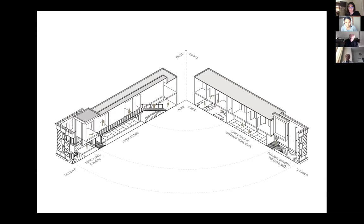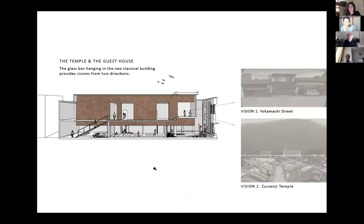This shows two visions that the visitors can see through from the glass box here.